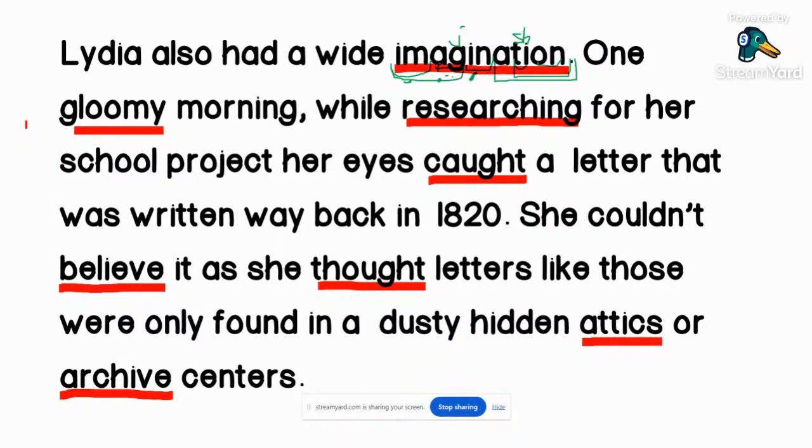Let's put it all together now. Im, age, in, a-shone. Let's try it again. Im, age, in, Asian. Imagination. That's our word. So this word says imagination.